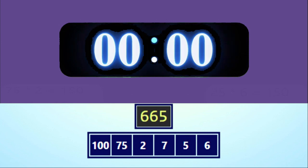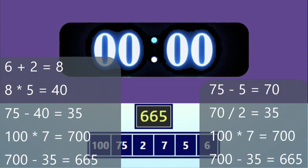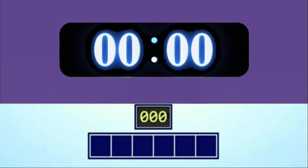Time's up. Pens down. Here are 2 possible solutions. Okay, I hope you got the last one, but it's time for another round, so get ready.